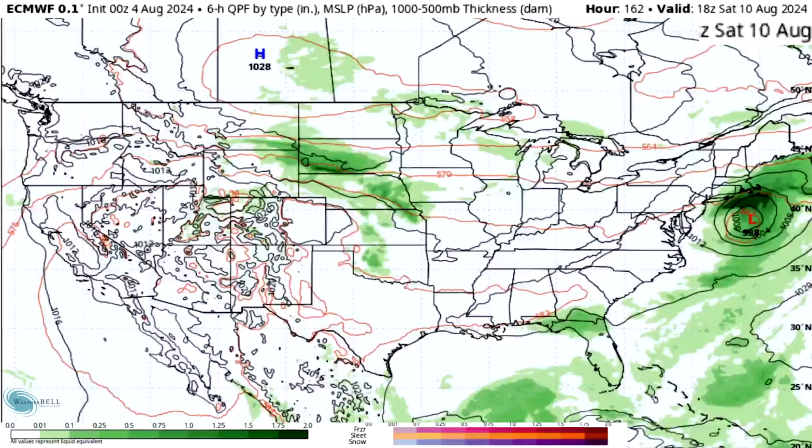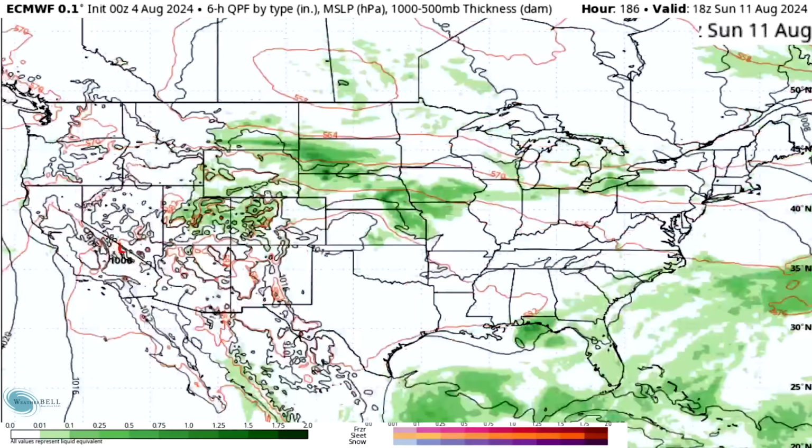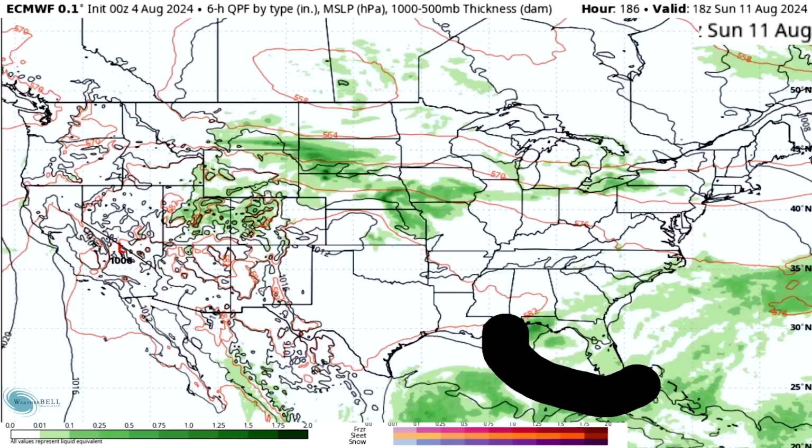Here's Saturday the 10th, and finally this thing just races out to sea, so it really picks up some steam here and starts to move quickly out to sea. While southern New England still sees some precipitation from this one, it should be shorter lived than your southern counterparts because that storm speed does pick up, thankfully. We do see that there is some continued pockets of thunderstorms ongoing here for some of the plains for Saturday the 10th as well.